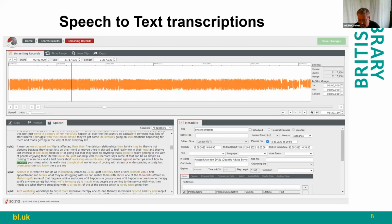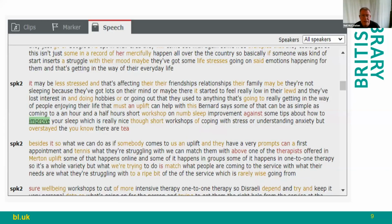This is the traffic light, as I say, and this is a little bit closer so you can see roughly what's happening. So we can see that improve is in green, that's where it was on the wavelength. Some of it is a little bit confused. It is one of those things which will develop in time, obviously because it is a digital format.